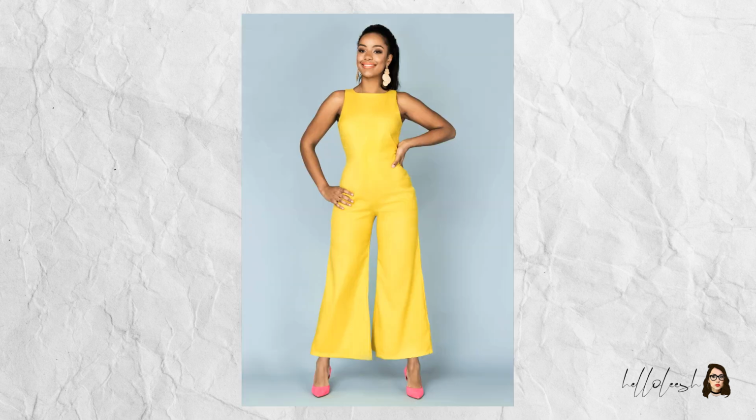In this second outfit, we see a simple jumpsuit, great for hourglass types as long as they are cinched in the waist, because you will still get to see the larger bust, the larger hips, and a cinched waist.